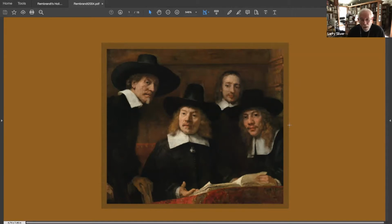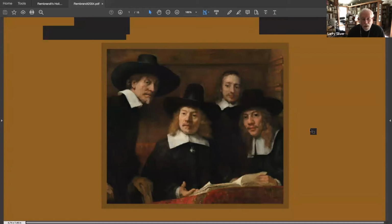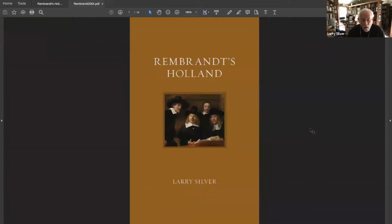Most books that are about Rembrandt are only about Rembrandt. And this one also spends a little bit of time, albeit obliquely, with the people who studied with him, who went on to their own careers and sometimes overshadowed him as time went on.